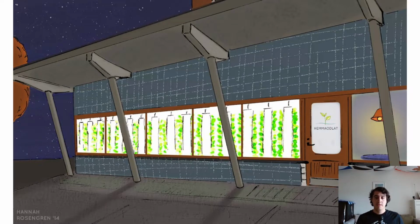So, first of all, in 2015, there was this NGO called Hemmaodlat, and they had an office in Malmo, and they wanted to do something big. This time, they wanted to build a proper, big aquaponics system that could actually produce enough to sell to customers. And this was the vision, what you see on the screen right now.